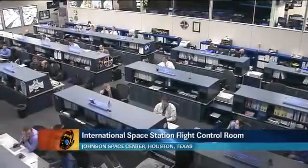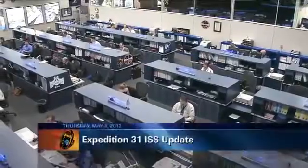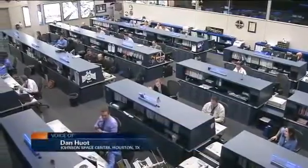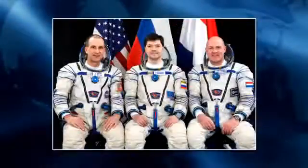And welcome to today's International Space Station update. You're joining us here in the International Space Station Flight Control Room in Houston, Texas, where the Orbit 2 team is currently on console monitoring each of their respective systems on board the orbiting outpost. They're monitoring the systems on board for the crew of Expedition 31, who's currently up there in space.